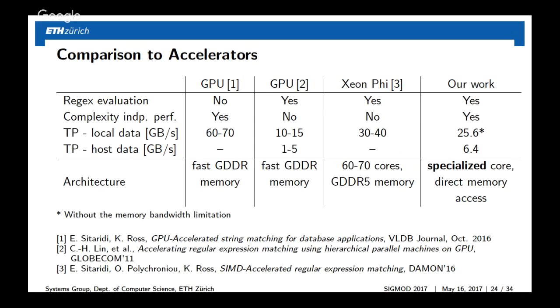However, if we look at the throughput, first if the data is local, we see that if you use a GPU, you might get around 60 to 70 gigabytes per second in the first approach, which only does string matching, or 10 to 15 in the second approach. And on the Xeon Phi, you get even more, 30 to 40 gigabytes for doing regular expression. And our approach can do 25.6 gigabytes if we neglect the memory bandwidth limitation. There are no numbers for the others, only for the second GPU work do we get numbers including the PCI transfer, and there we see that it goes down by an order of magnitude. And in our case, we're not really on the PCI, so we have this 6.4 in this work.